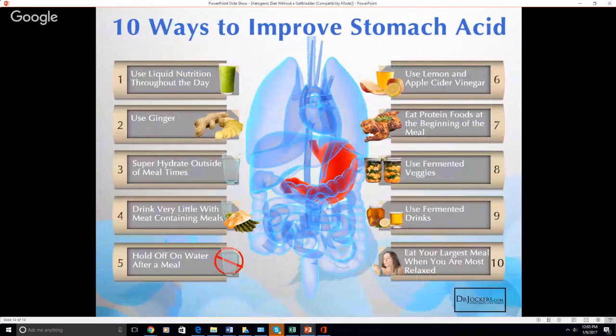10 ways to improve your stomach acid levels. We've already talked about a lot of these. We talked about ginger, because stomach acid is what actually helps. If we don't produce enough stomach acid, we're not going to produce enough bile. Stomach acid helps trigger the bile release.